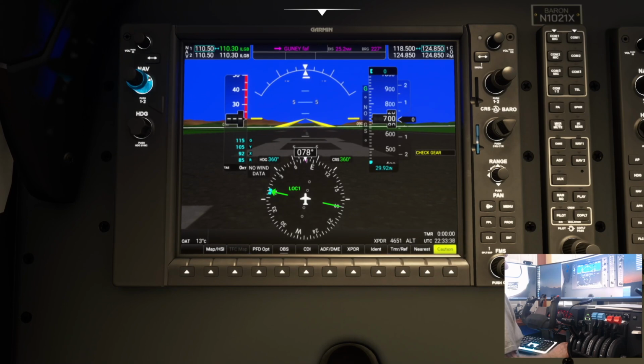So we're flying the Beech Baron today, and we're utilizing the G1000 avionics suite, which is my favorite. First things first, we're setting the navigation frequency, Nav1, to tune into the ILS at Long Beach. Frequency is 110.3.